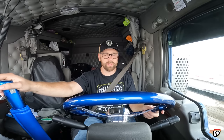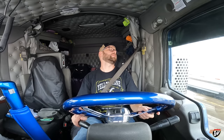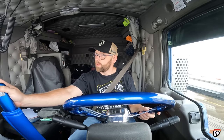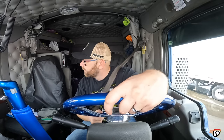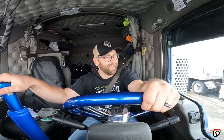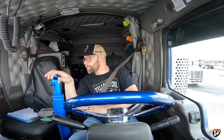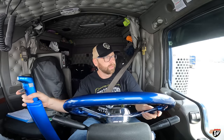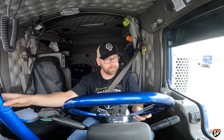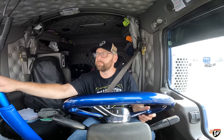Oh, my brakes were a little sticky there. Let's check those trailer brakes. Oh, that was wonderful. They definitely work and they release. I never have any problems with that. Here we go. Officially driving. Can't take that back once the logbook says that you've been driving.